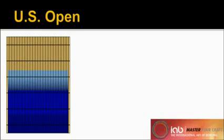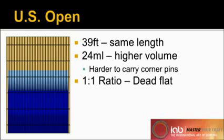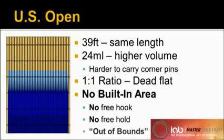The US Open shot, however, is the same length as the house shot. It's a higher volume, and that's because there's a lot more oil outside the middle of the lane now, which makes it harder to carry the corner pins and gives you less area. That 1-to-1 ratio is dead flat. There's no built-in room, no built-in hook, no built-in hold. It's all up to you. So with no built-in area, there's no free hook, there's no free hold. You've got to earn it. And it does provide something though, something called an out of bounds, which we'll discuss in a moment.